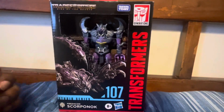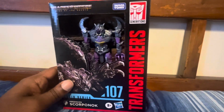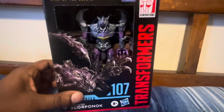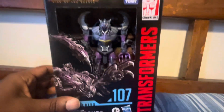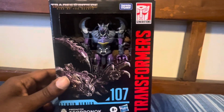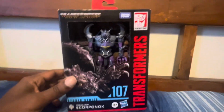And that is Scorponok from Rise of the Beast. Since we didn't see the robot mode in the movie, we finally get to see the robot mode as a figure. With the rest of the figure, I think it looks pretty cool and pretty damn sick. So I guess that's pretty much it for the Scorponok for this toy hunt video.